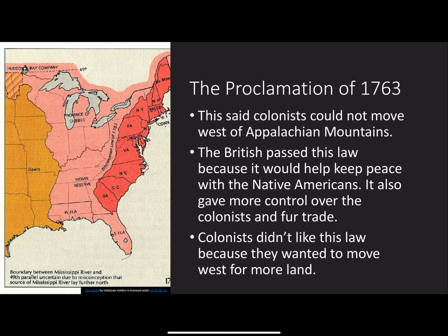So the British passed this law because it would help keep peace with the Native Americans. They didn't want to fight with the Native Americans, and they were afraid more settlers would die if they kept pushing west. So they said, don't go that way, and maybe that'll keep the peace. It also gave more control over the colonists and the fur trade. So the colonists were being restricted by the king and queen, and the fur trade was as well.